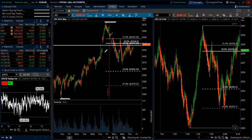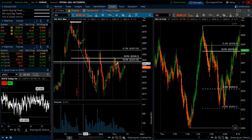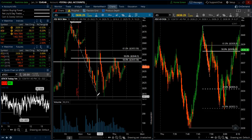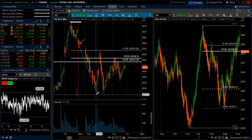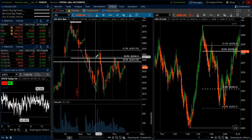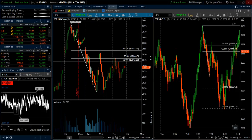So I'll go back to that 30-minute chart, and you can see this horizontal line here, 2643, is the bigger daily short. I also have a high to low drawn from the end of last week to this week, and that gives us the short that's also holding basically right at the same level. So some pressure above from the shorts coming into today.